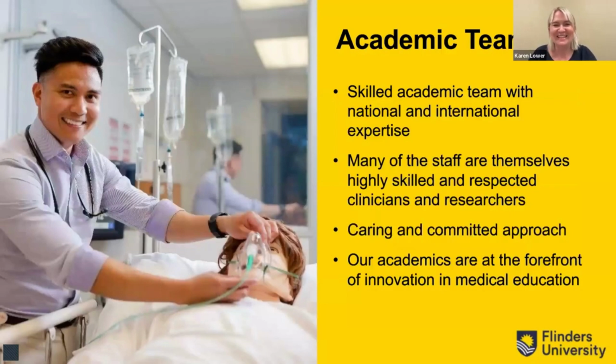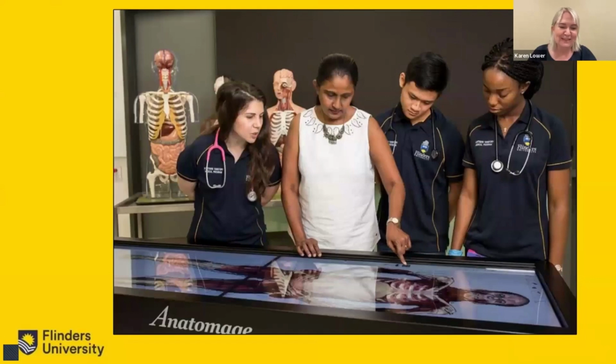So here we have, so we can go to the next slide there. We have one of our educators, Boudica Weerasundara, who's based in the Northern Territory. And there she is teaching some of our medical students with what's called an Anatomage table. And you can see the wording there. Basically it's a digital supplementary method that we use to teach anatomy that really allows students to digitally work through, as you can see there, the anatomy and the structures of the human body. So that's just one example.